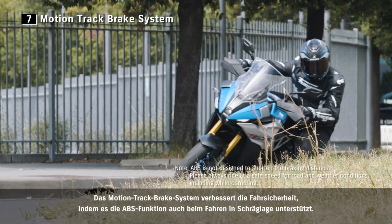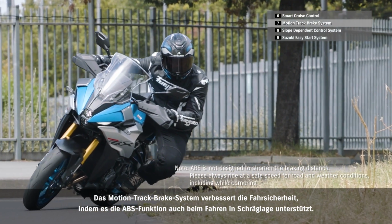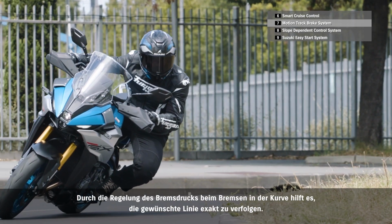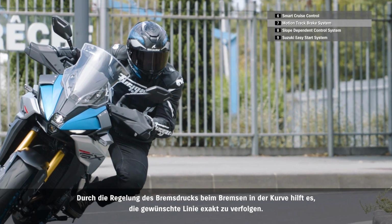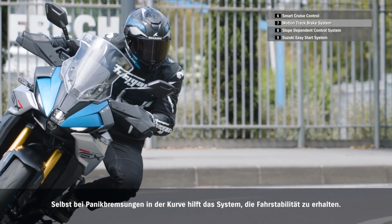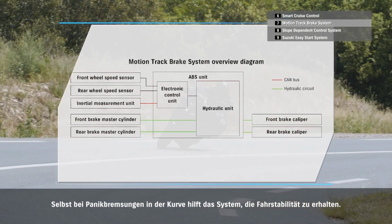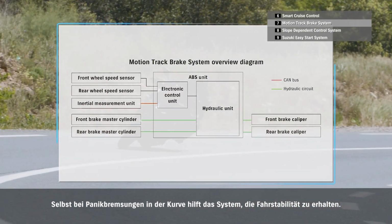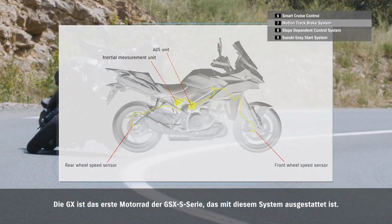The Motion Track brake system enhances control by supporting ABS activation, even when leaning into corners. By controlling brake pressure while braking through corners, it helps you better trace your intended line. Even if you panic and brake heavily in a corner, the system assists in maintaining stability while you slow down. The GX is the first bike in the GSX-S series to adopt this system.